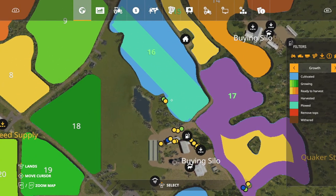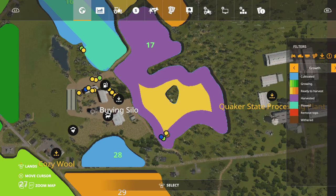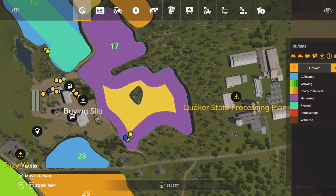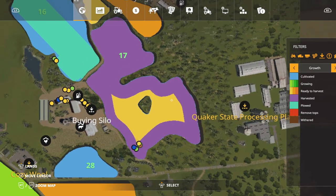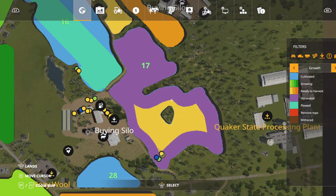So how's our guy doing here on 16? Doing all right. Well, there's what we have left. This is definitely a funky field. I kind of like it for sure. It's definitely different. You do not see fields like this every day. Thank goodness.